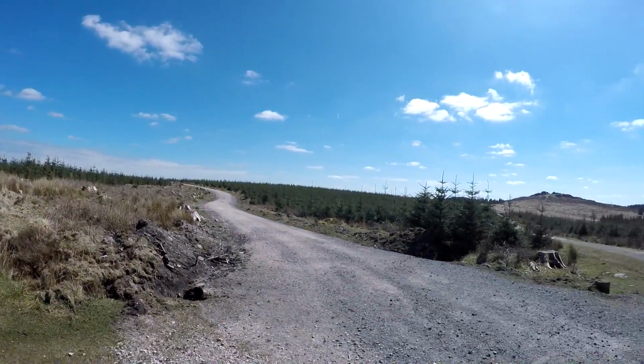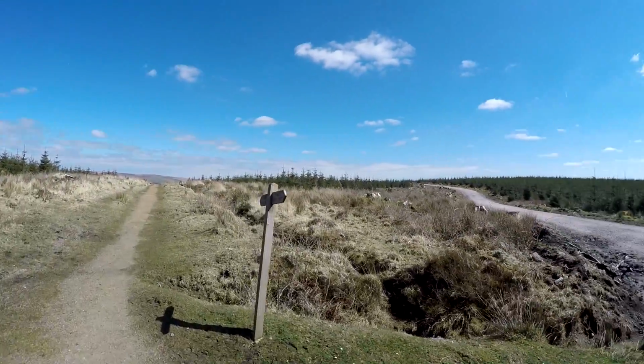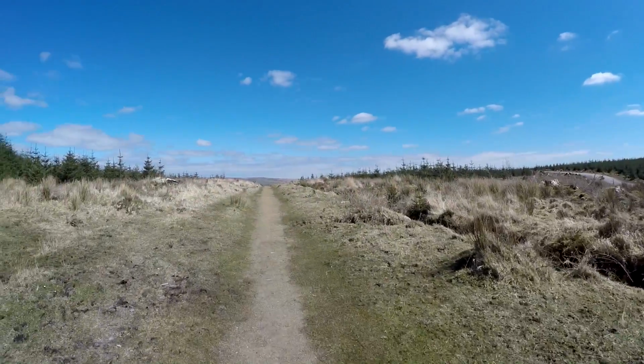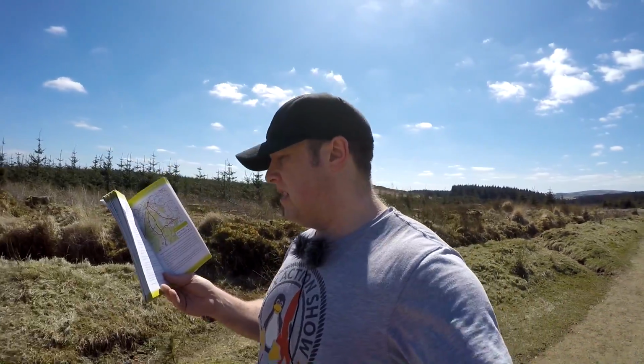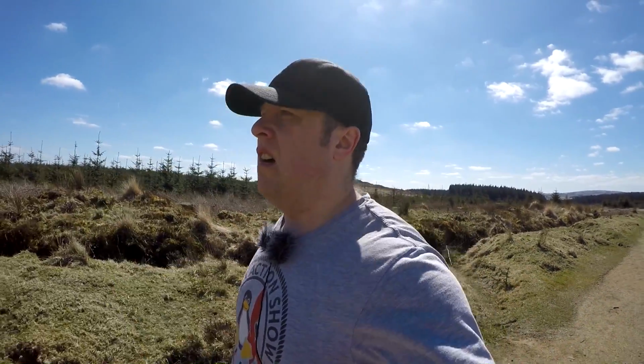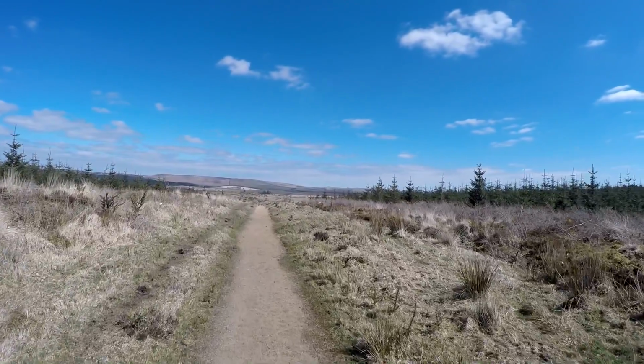That's not a bridle path, is it? That's a road. This is a bridle path. And it says public bridleway. It says at a path crossing, continue downhill to arrive at a T-junction. Alright. Oh, there's Haytor. Right, that's cool.